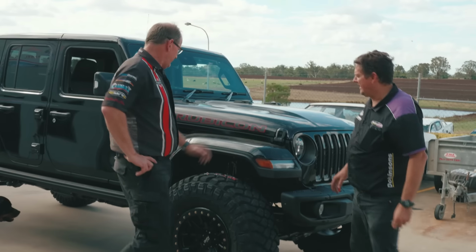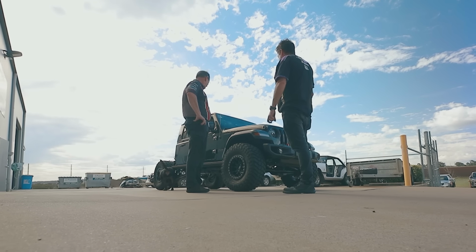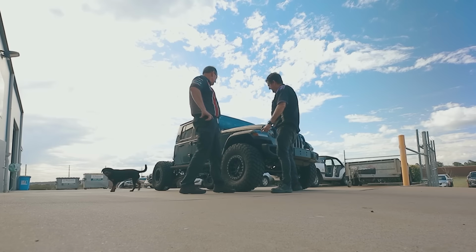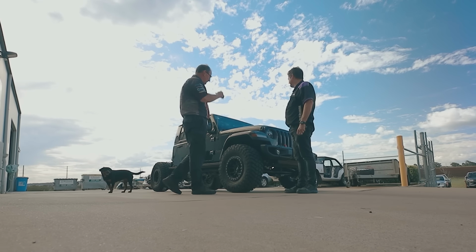Well, Matt, what do you reckon? Looks a bit different to when it drove in, doesn't it? Definitely. The wheel fits in the guard a bit better and it's probably sitting up, what, 80 mil, you reckon? I reckon it's come up about that, yeah. Tyres aren't scrubbing now. No, definitely not, because that was making some horrible noises.